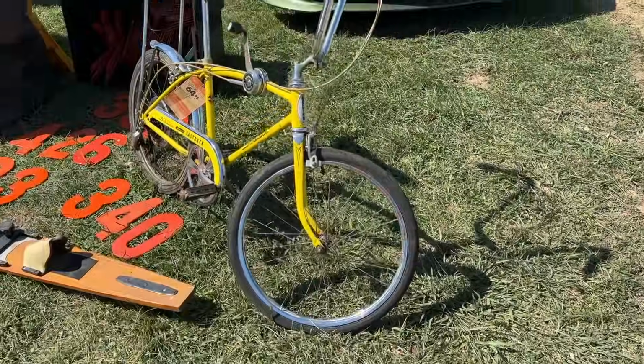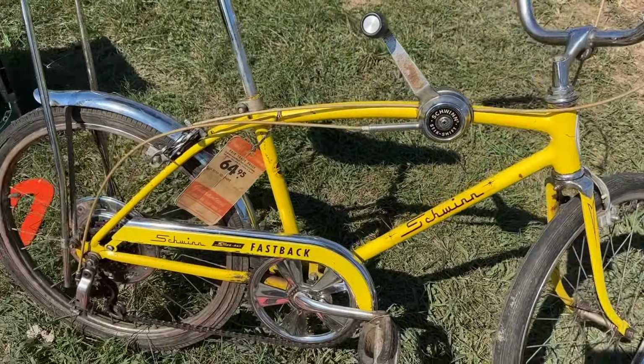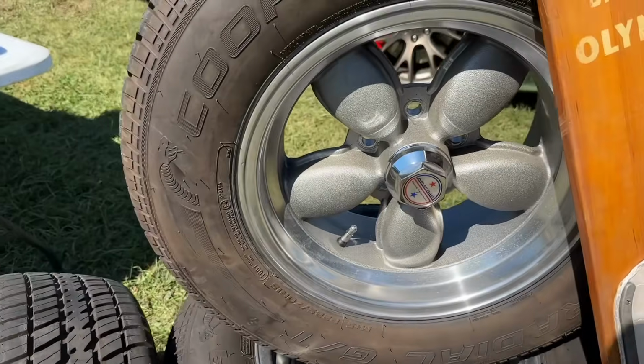Now, I've recently been on an old bicycle kick, so this Schwinn Fastback got my attention. It's got the 5-speed stick shift, really neat piece. This guy also had some other cool vintage stuff, including some center lines, 200S Americans, lots of cool stuff here.